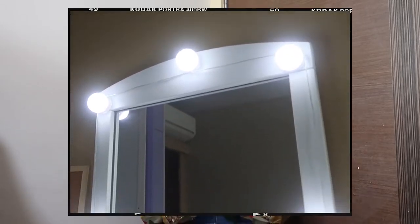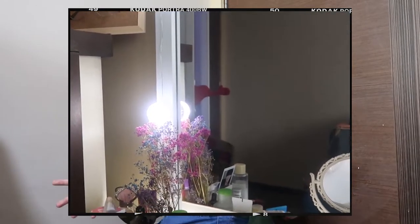So my fourth item that I'm gonna show you guys in this clip is actually my vanity lights that I already installed. I just bought it because I really wanted this vanity light for so long, and I finally got it. And if I'm not wrong, it cost me like 13 bucks.